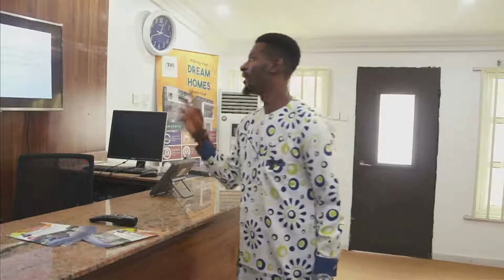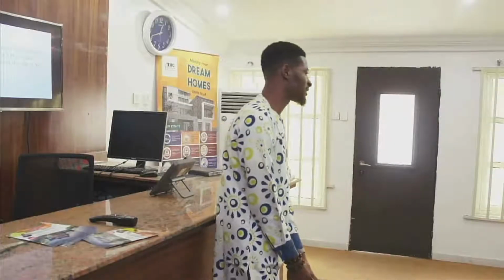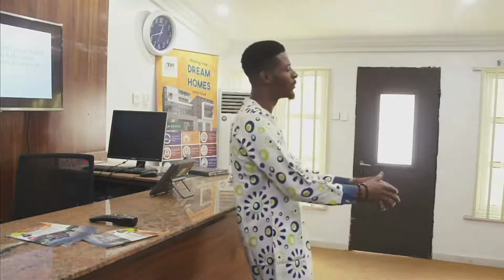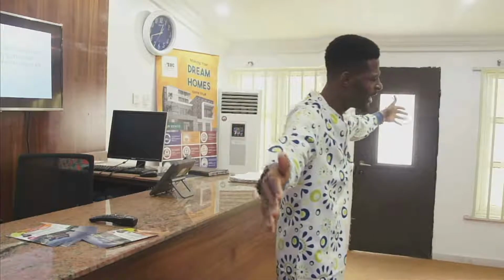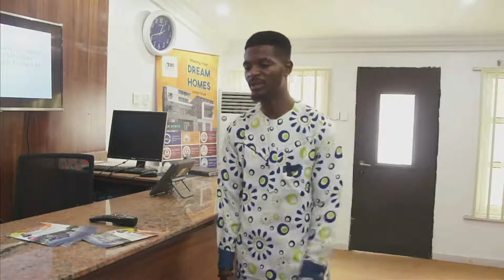Now look at this thing. Lagos is the smallest state in Nigeria with the size of only 3,345 square kilometers. However, it is one of the most populated. You could imagine that kind of injustice. Smallest in land size and the most populated. Places like Kano that has large lands, yet Lagos is more populated than that area. Very, very important. Next one.